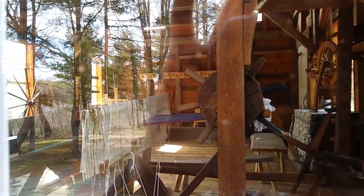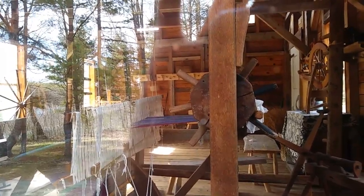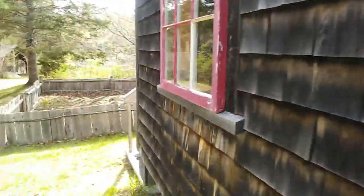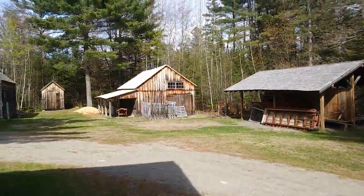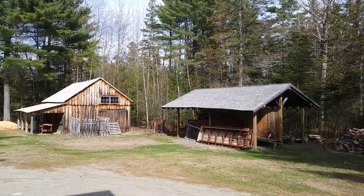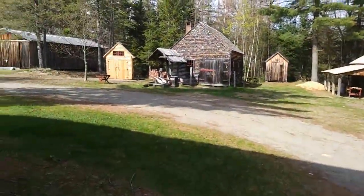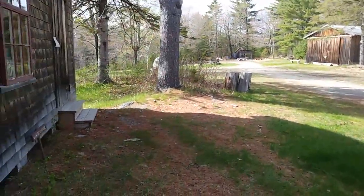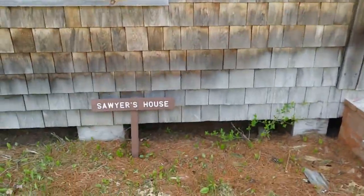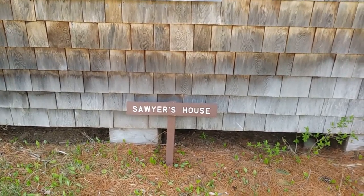That is cool, guys. Can you imagine spinning back then? It's just so neat. Let's see if we can peek in this window. Very cool. I'm going to have to actually come here when they're open. And check this out. See what they do here. This is great. Oh, I see the blacksmith shop, or I see the anvil at least. Okay, so this is a sawyer's house. Oh, this is cool. Okay.